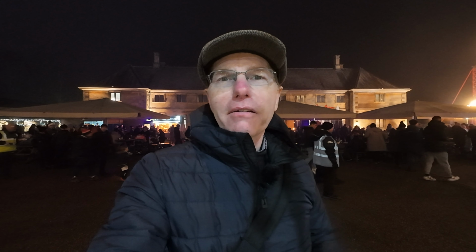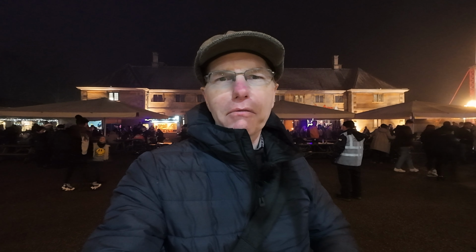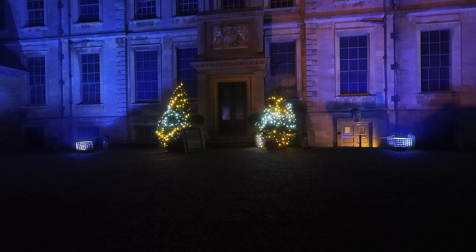How are Christmas light trails so good for photographers? Well, that's exactly what I'm going to try and find out in this video, because I'm here at Belton House Christmas light trail, and I'm hoping to be able to go round the light trail and take some nice shots, and I'll show you exactly what I'm doing as I'm going around. Let's go and have a look at what its lights are like.